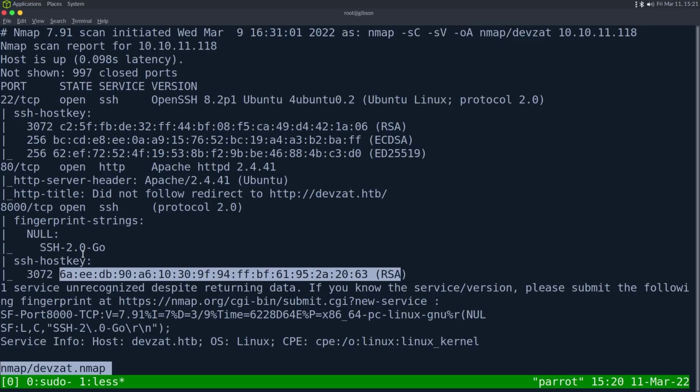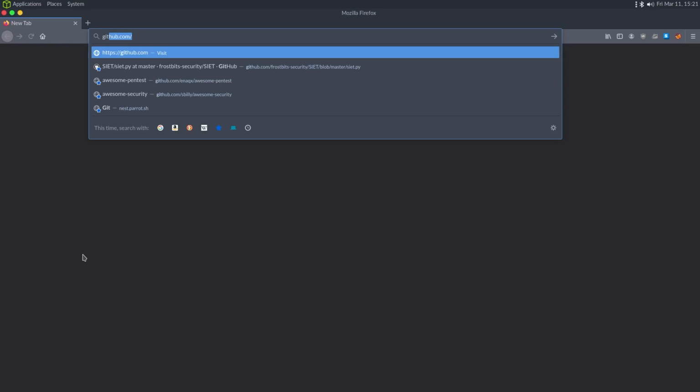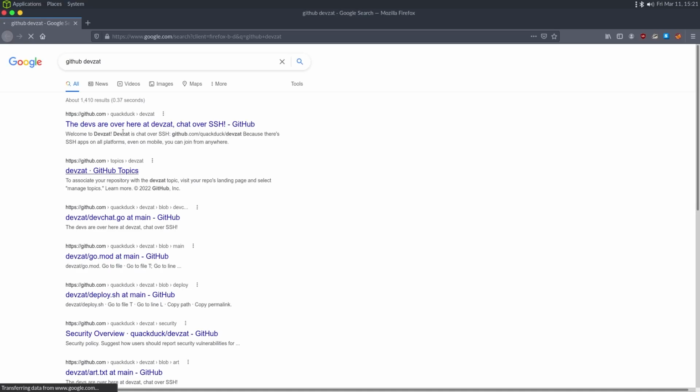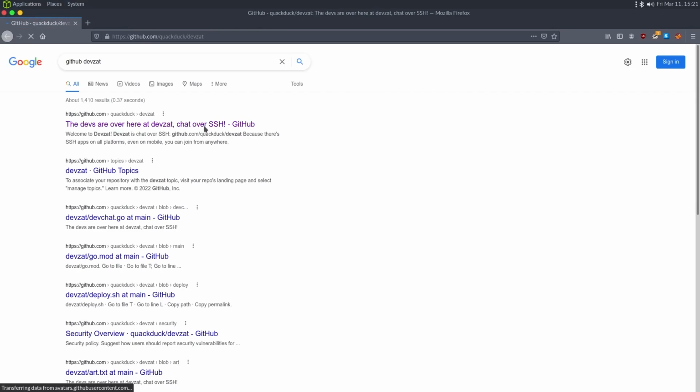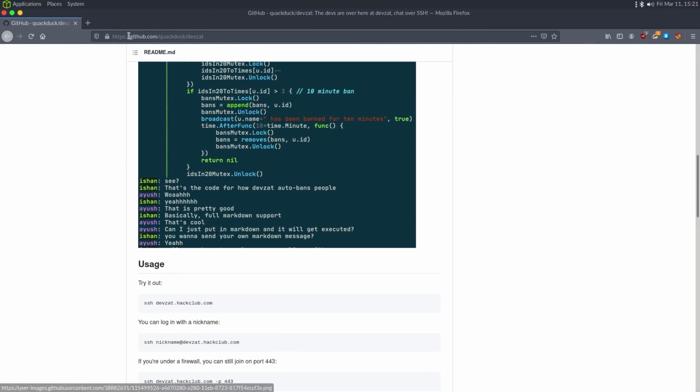You can just spin up an SSH server in Golang and have user input and output that way. So I'm guessing that's what this is going to be. Also, the host name devzat is an open source application I saw on Reddit a long time ago. If we just Google GitHub devzat, it's a chat application over SSH, which is really cool.